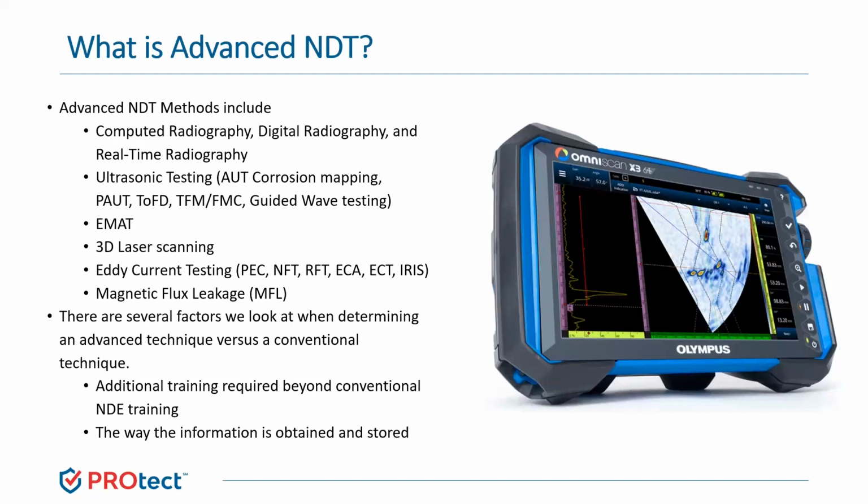Perfect. Jeremy, many of our customers currently use some version of NDT methods as part of their current inspection programs, a lot of them being conventional still at this point. Can you tell us some of the advantages of the advanced techniques versus the conventional ones that our customers and the listeners may employ today?